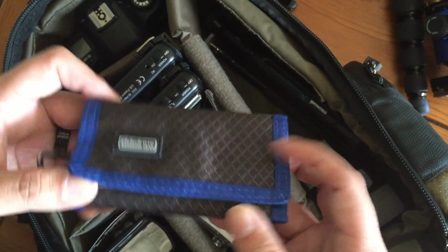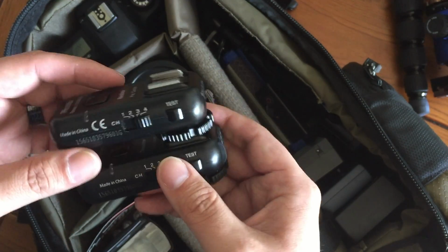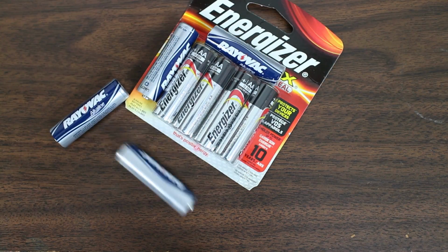We just recently got these small, really affordable, amazing triggers. These are the Phottix Strato IIs. Of course, you're going to need your charger and batteries. Lots and lots of batteries.